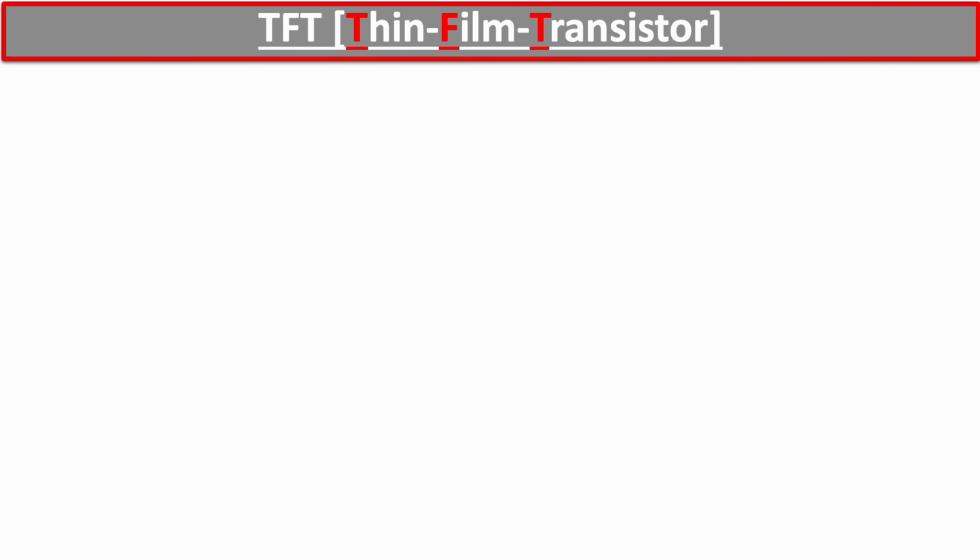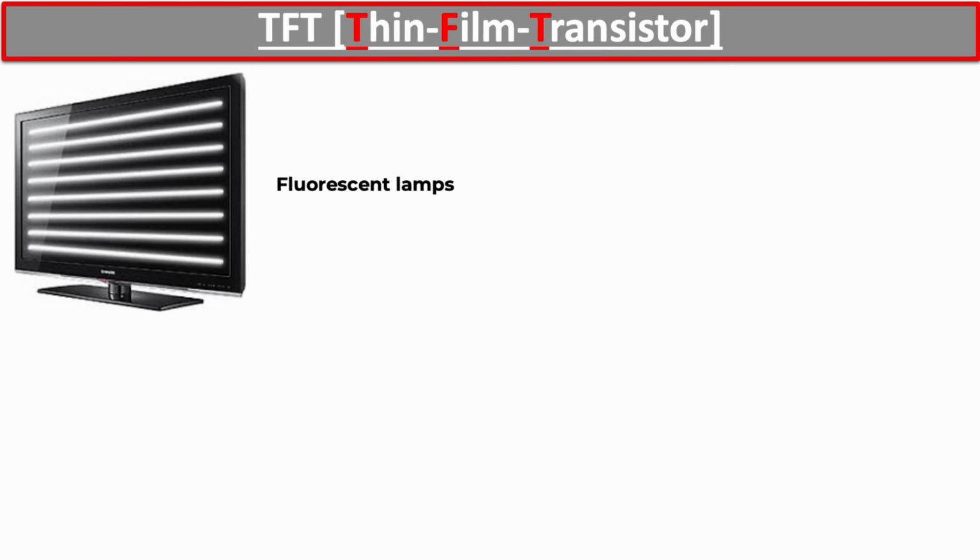In order for LCD monitors to display an image on the screen, they must have a light source, and for that, there are two types of backlight that an LCD monitor uses. We have the one that uses fluorescent lamps. It's very similar to the fluorescent lamps we're used to seeing. These lamps emit ultraviolet light, which is created when the mercury vapor inside the lamp is ionized.